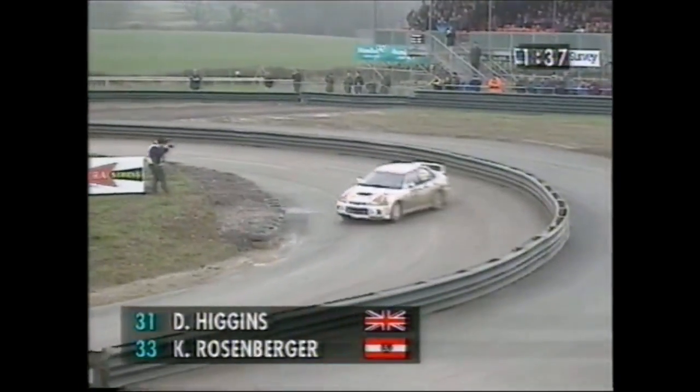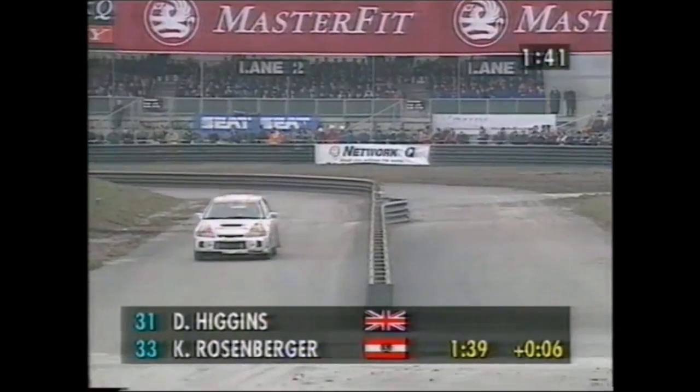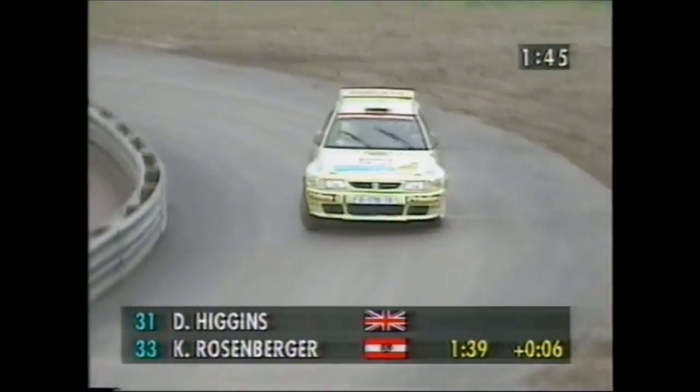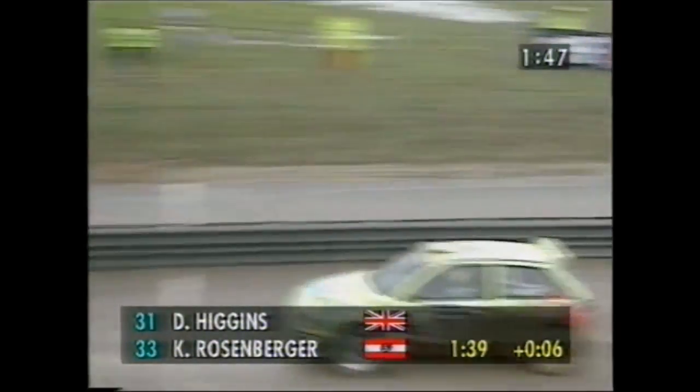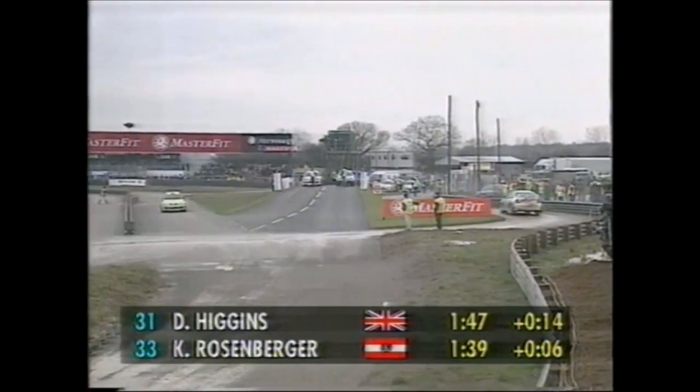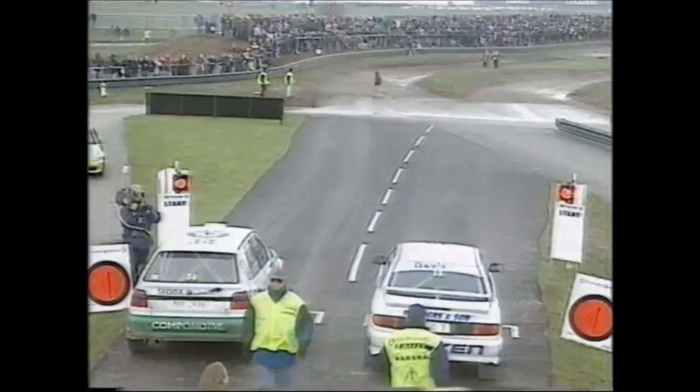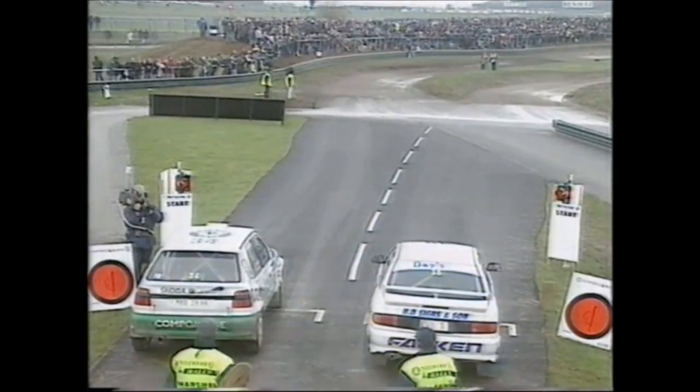Can Rosenberger set a new Group N time? And he does, 2 seconds quicker. While David Higgins comes round to finish, a good 8 seconds slower than brother. He won't be happy with that. So the next two drivers, well, here's the Skoda, the first Skoda so far, Bernard Munster from Belgium.